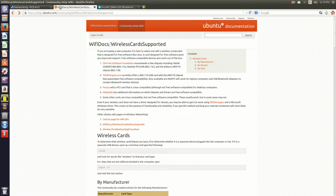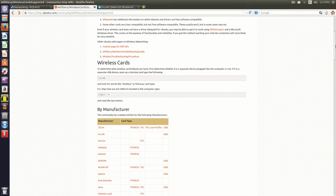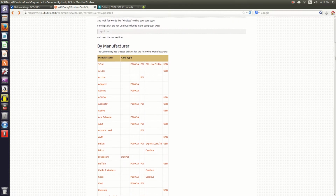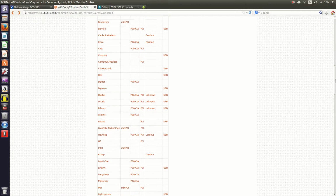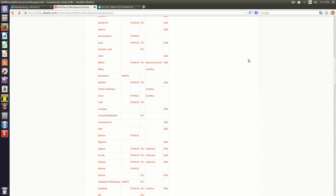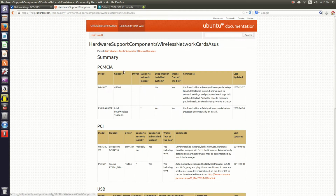And basically this page pretty much outlines and makes recommendations on the kind of card that you want to look for. It makes a list of, and I'm sure it's community contributed, all the cards by manufacturer that have been tested by the community. And if I click on one of these, let's click on ASUS, my card may even be in there.